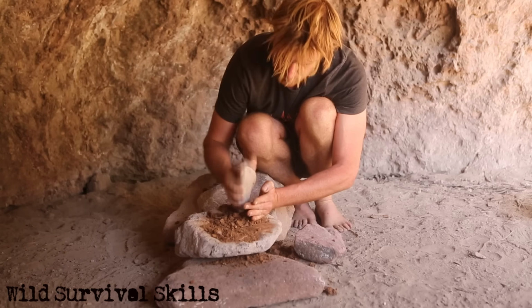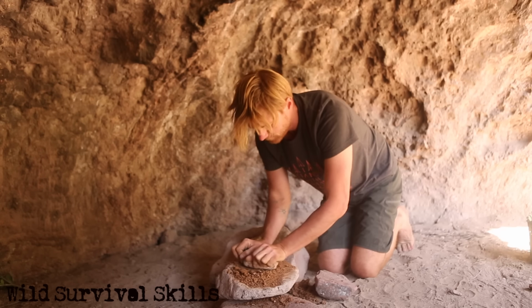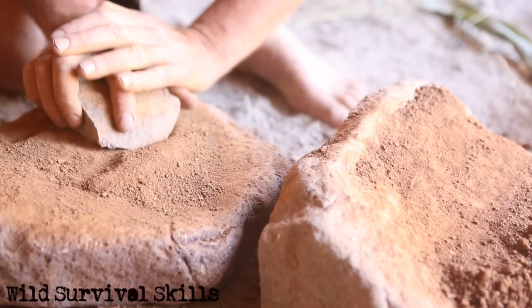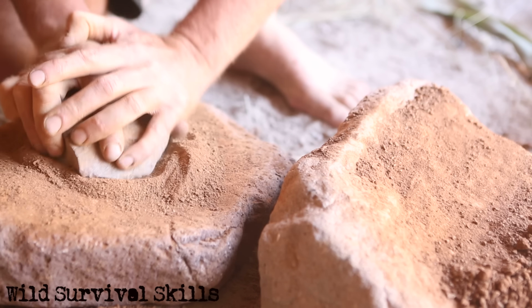My routine every day was to go out into the desert, collect and gather as many things as I needed. During the hottest part of the day, I'd spend it hiding out in this overhang. The first few days, this meant purifying a ton of clay.